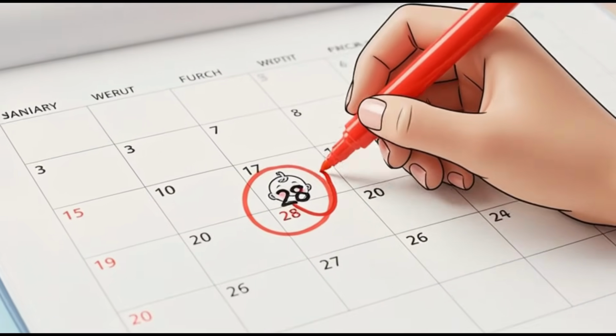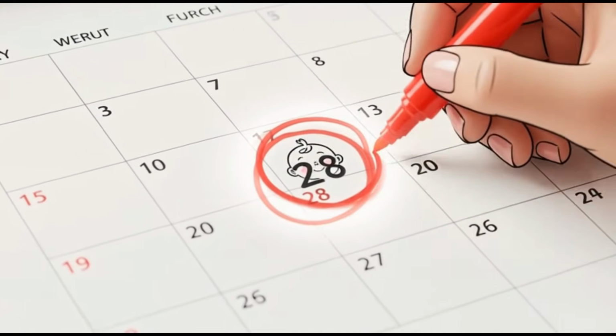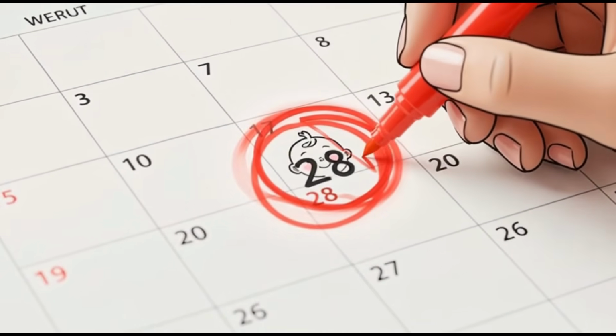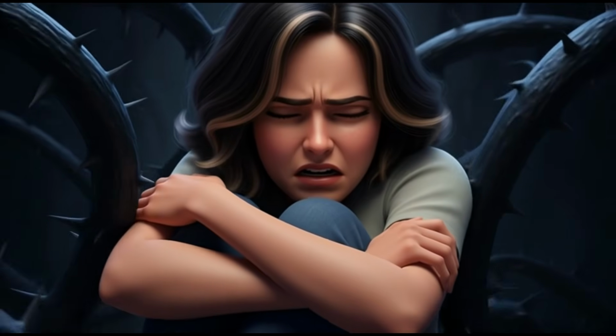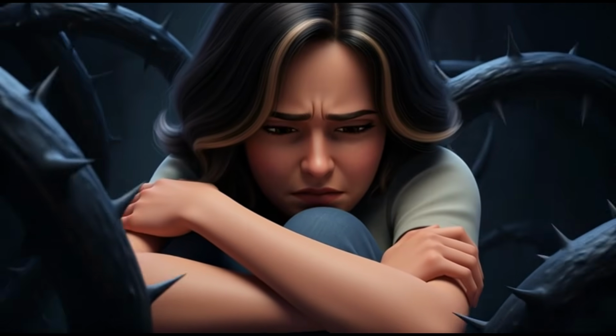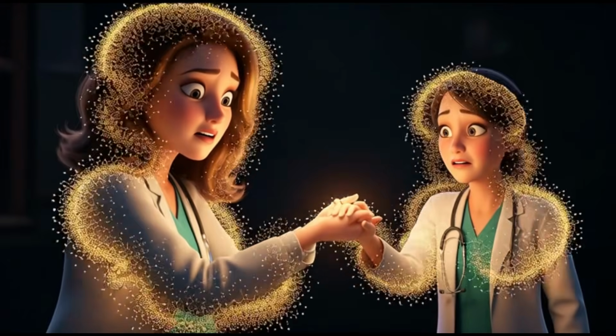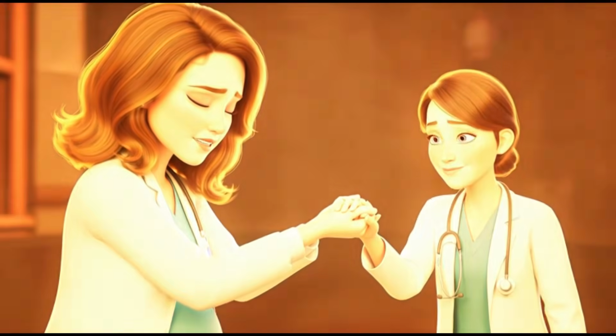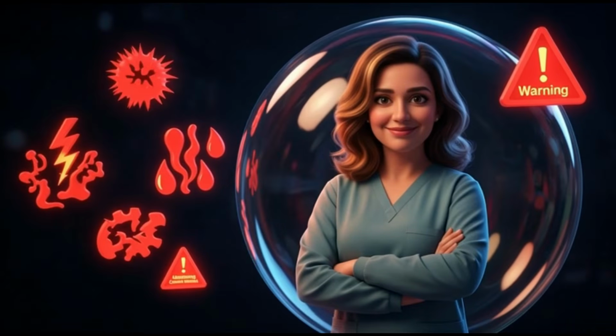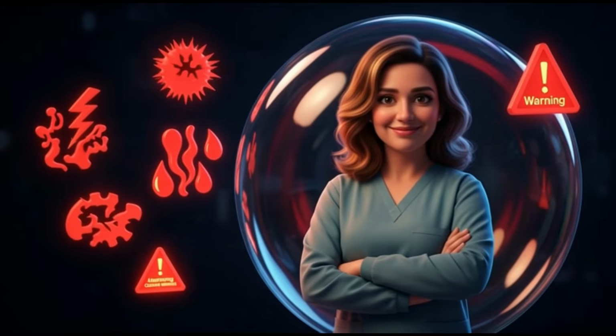For planned C-sections, the predictability of the birth date is another advantage. And for some, respecting patient autonomy is a key benefit, particularly for mothers with an extreme fear of childbirth, known as tocophobia. As a major surgery, however, a C-section has disadvantages.